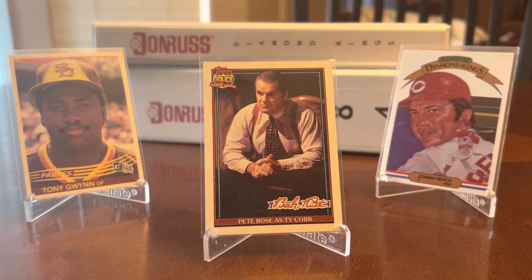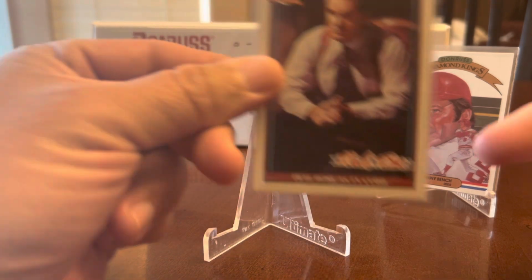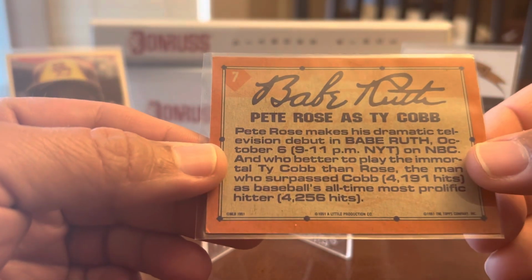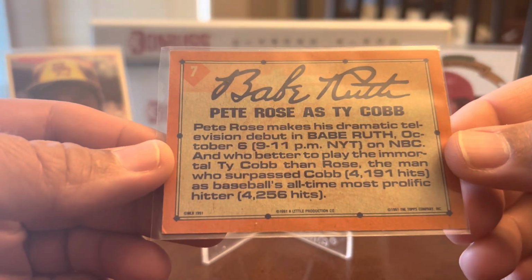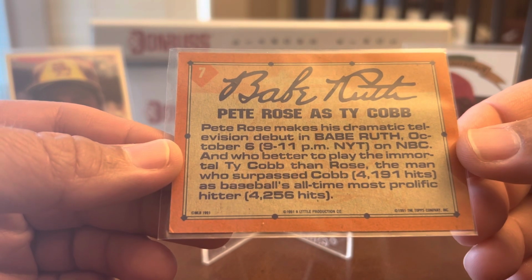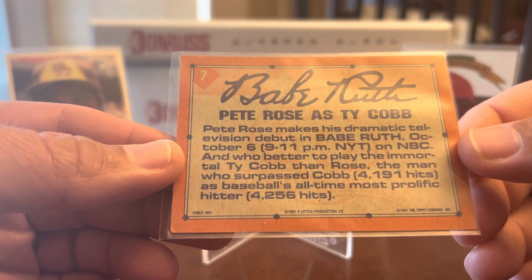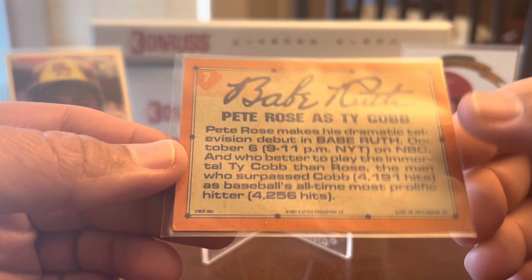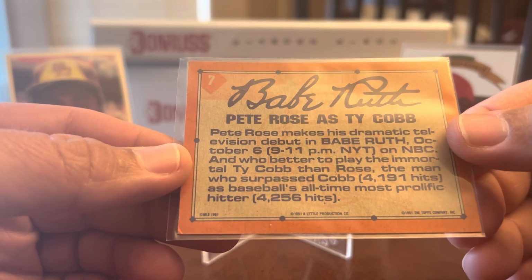But nonetheless, a really cool card from 1991 in the 1991 Topps design of Pete Rose. This was an 11 card set that Topps produced for this NBC movie.